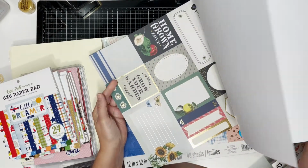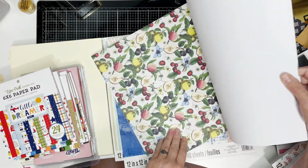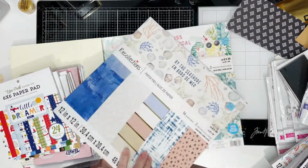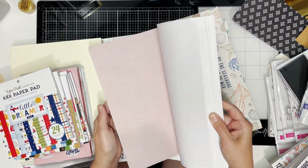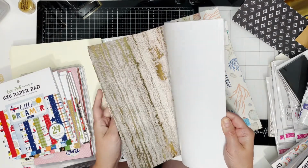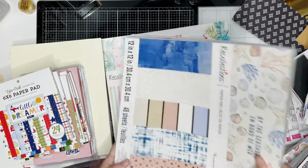And then of course more ephemera pages. So this reminds me of wallpaper from back in the day. But anyway, I just thought it'd be kind of a fun set. And these are both kind of tropical. This one's more beachy. It says by the seaside. So I have some seashell stamps I haven't really used yet. And I really love that. Isn't that gorgeous? So I thought that would be maybe fun.